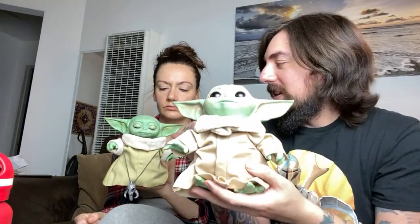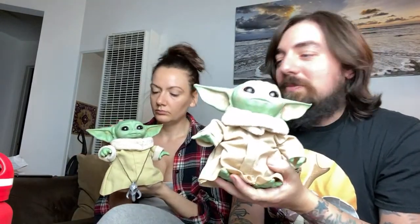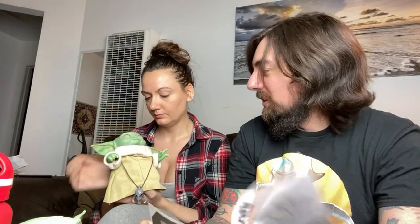But like I said, this one for $25, the fact it has sounds is great. But this one, for $60, you definitely get a lot more playability. So cute. Little ears. Oh my god, those ears I love. Yeah, so you can put them to sleep. Yeah, the force mode and sound and movement combos.